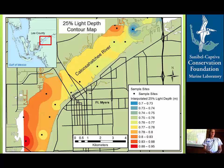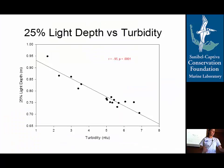And an interesting water quality parameter that can be used to look at why the light availability is changing along the river is turbidity. When I looked at the correlation between turbidity and the 25% light depth, it was a very strong negative correlation. Turbidity is a measure of the particle load in the water, so if there's a lot of particles in the water, it correlates to a high turbidity. The reason that could be causing these lower light depths is that more particles are blocking more light, absorbing more light, and preventing the light from getting any deeper.